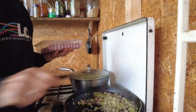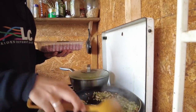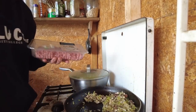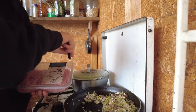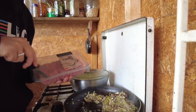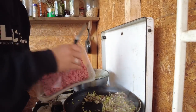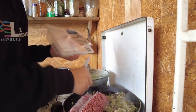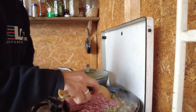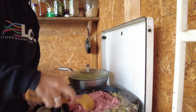So I've been cooking this leek and mushroom with a little bit of salt, and now I'm gonna add the meat. I added the mushrooms and things just to bulk up the veggies and make a little bit more sauce. Add some flavor. Should have used a bigger pan.